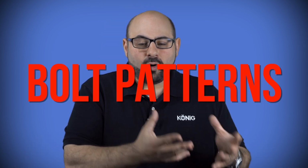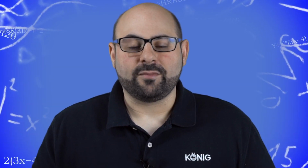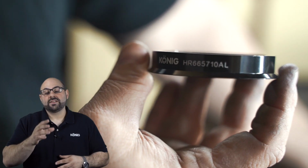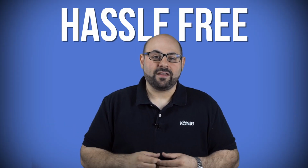So one of the questions that we get asked the most is, why doesn't Konig, or one of these aftermarket wheel manufacturers, just make the wheel hub-centric? Why don't you just drill it the same as my car? Well, here's the thing. We make wheels in bolt patterns and PCDs and offset ranges, but if we were going to try to make every single one of those wheels perfectly hub-centric to all the different hub sizes that are out there, there would be a lot of part numbers. We make one bore size on a given wheel, and we use hub rings to make that wheel perfectly hub-centric to your vehicle without any of the hassle.